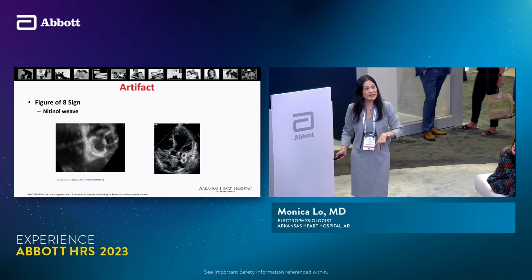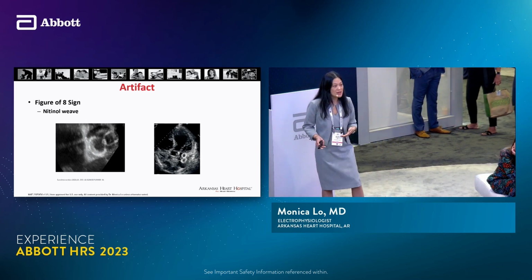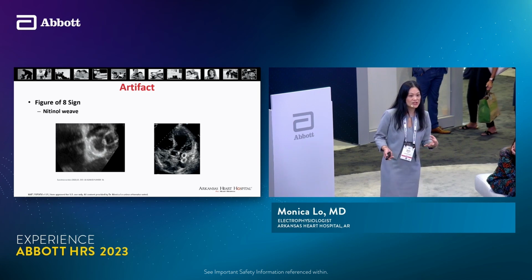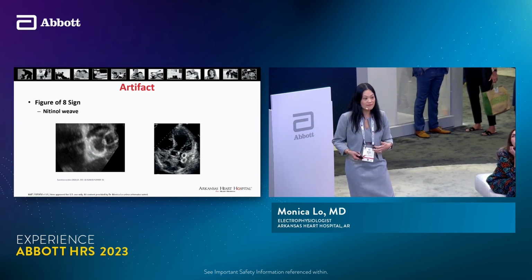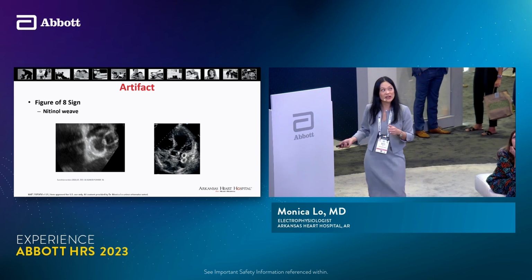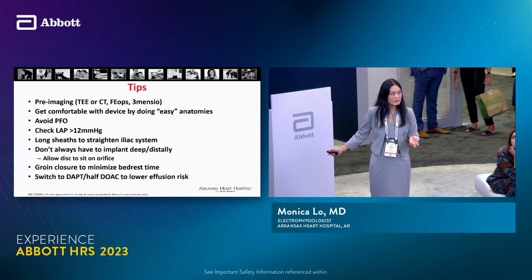So the figure of eight sign is actually an artifact. So we can see it on TEE or on echo post deployment. We always get an echo before the patients leave. And initially, when you see that, people that read the echo or the echo tech say, oh, your Amulet's popped out. But it's actually because of the artifact that's created from the nitinol, and even it's been reported.